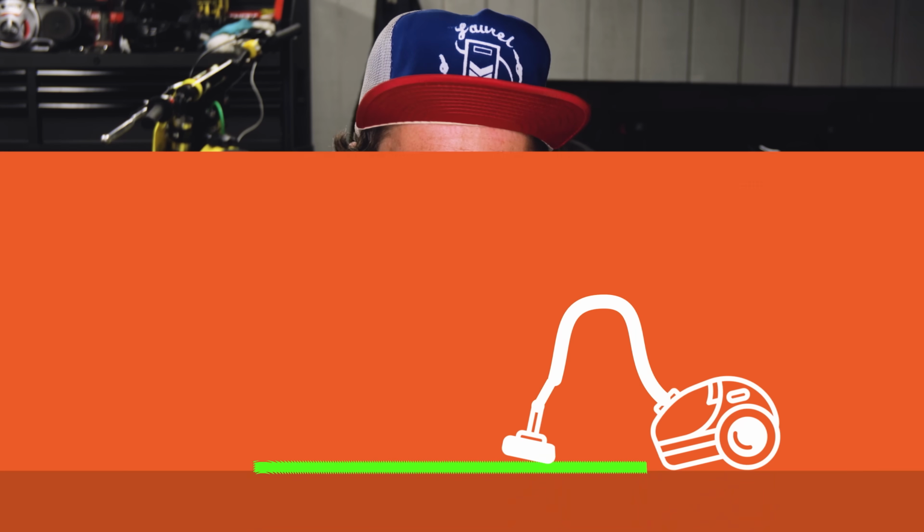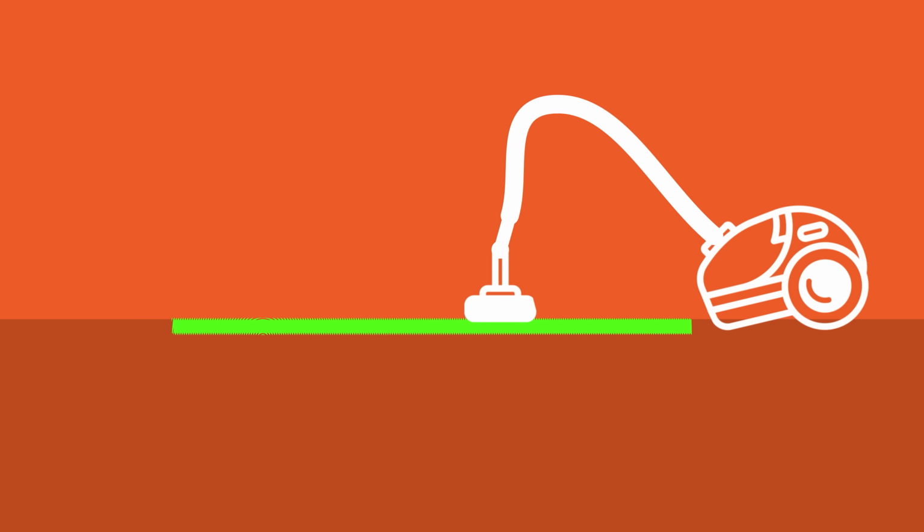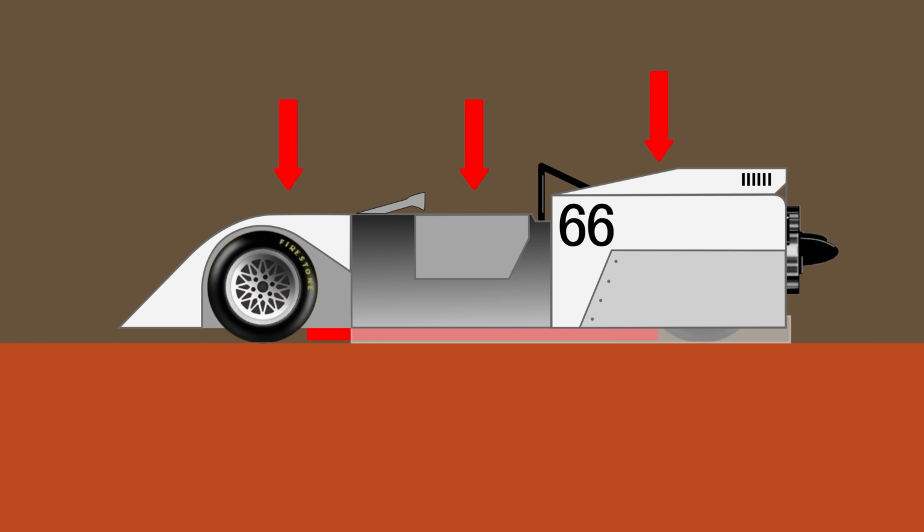Have you ever taken a vacuum hose and put it directly onto a carpet and realized it's a lot harder to move all of a sudden? Well, this is why the 2J couldn't just let the skirts drag on the ground. The friction caused by the skirts with the added pressure from the vacuum would have actually slowed the car down.